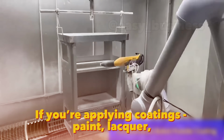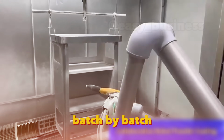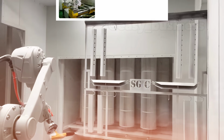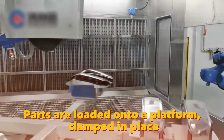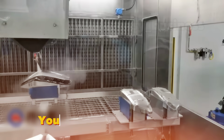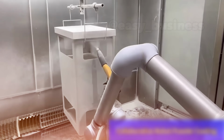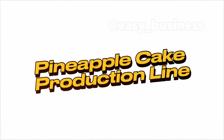If you're applying coatings, paint, lacquer, glue, anti-corrosion, batch by batch, manual work won't cut it. This system automates the process. It has a robotic arm and feeder. Parts are loaded onto a platform, clamped in place, and then the robot applies the coating. You can profit in 2 ways: offer coating services under contract, or launch your own production with high automation.